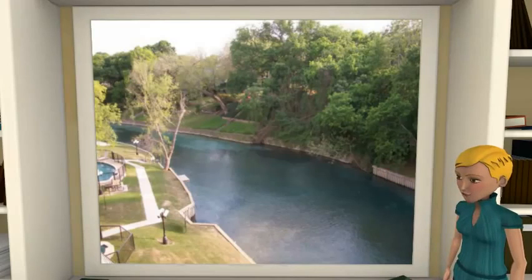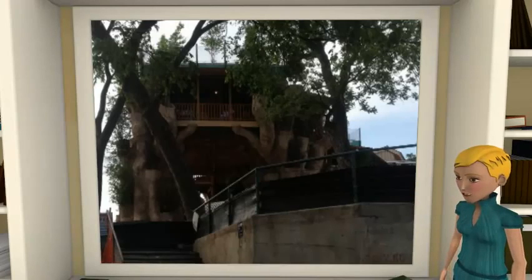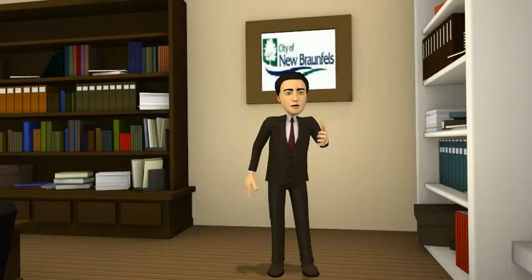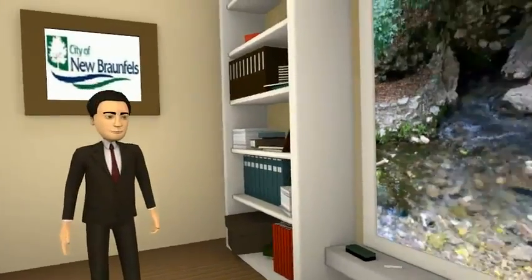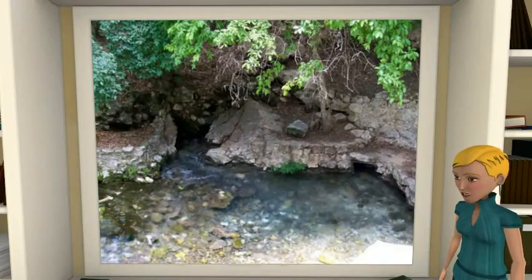You will pass Schlitterbahn. On the left-hand side of the river, you'll see some huge tree houses which are actually condos where entire families can stay. The water is very clear. Yes, it is, and there are 2 reasons for this. First, the water comes from a spring in the ground.